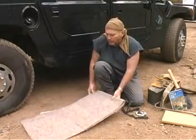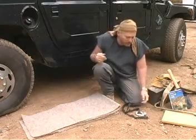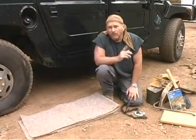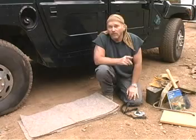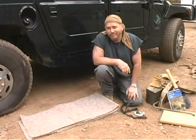So you can see that's pretty compact. That doesn't take up a lot of space, lays flat in the trunk of your car. In fact, this whole kit doesn't take up very much space. But if you don't have it, you're going to miss it. If you do have it, you're going to be, well, you'll be thanking this video.